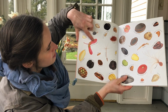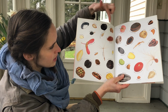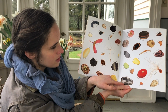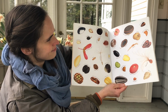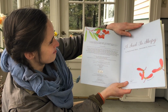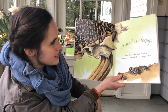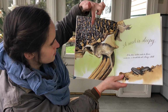Japanese maple. That's very similar to the sugar maple seeds that we were pretending to be earlier. Were you pretending to be any of these kind of seeds? Date palm, hog plum. You might recognize that kind of seed. Do you know what that is? Sunflower. There's one kind of bean seed. Sleepy. It lies there, tucked inside its flower, on its cone, or beneath the soil, snug and still. There's a sunflower.